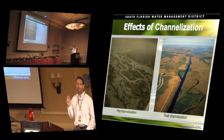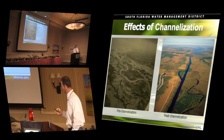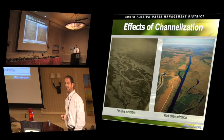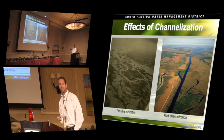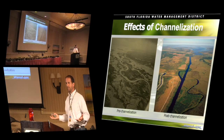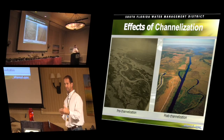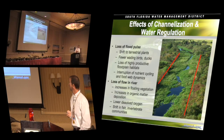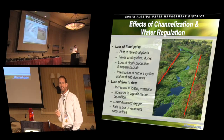This is up at the top next to Lake Kissimmee, at the top of the picture. Highway 60 bridge is right here, and here's the Kissimmee coming down. It was very, very, very efficient in what it was designed to do. That 30-foot deep canal dropped the water table, sucks all of the water off the adjacent floodplain, and it very efficiently moves that water as it was designed. However, the effects and the impacts of channelization on water regulation to the ecology was dramatic.